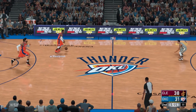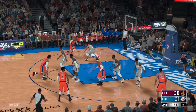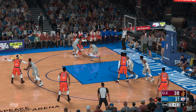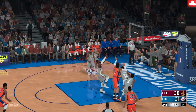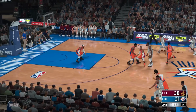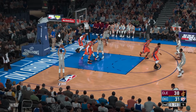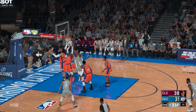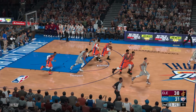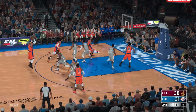Thunder trailing by 7. Left side, Westbrook. From the wing. That's short off the rim. Yeah, but the hand in the face, it's critical that you contest his shots every time down the floor. Hill has the open look. Rebounded by Anthony. Anthony's got his 3rd rebound tonight. The 3.